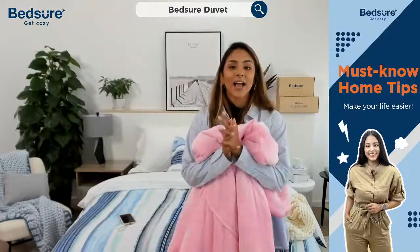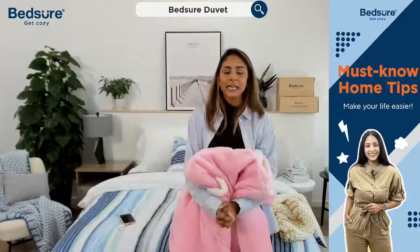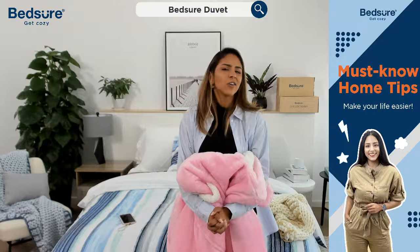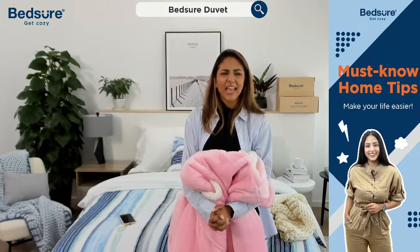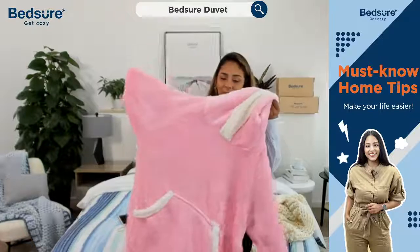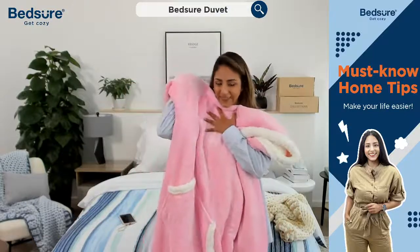So, let me know, guys. Are you these kind of people that feel so cool during winter, or you're like, no, the winter is okay, because for you, I have this kind of long-length wearable blanket with a hoodie.